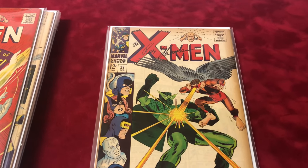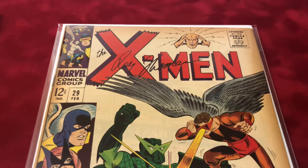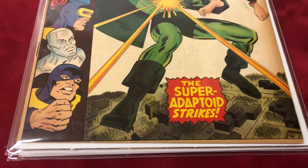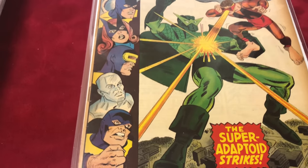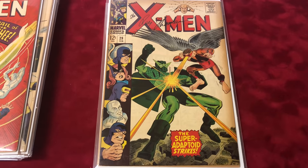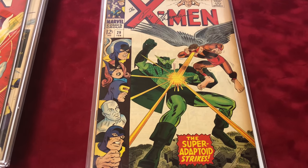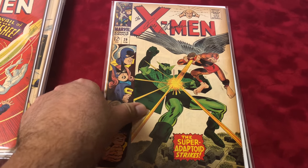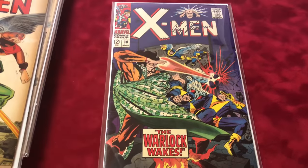Number 29, Mimic leaves the team. 7.0. Signed by Roy Thomas and Dick Ayers. Oh, wait, hang on a second. No, this one's just Roy Thomas. So, a lot of my books have multiple signatures on it. I just have to make sure I'm telling you which ones they are. Not every book has more than one, or two or three on it, but every single book is signed.